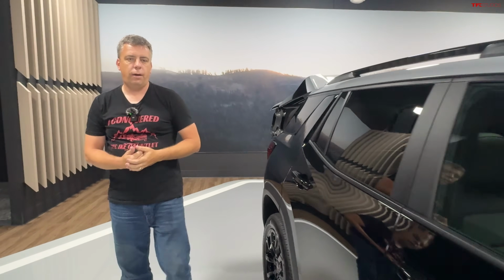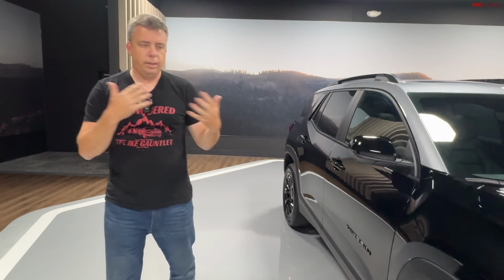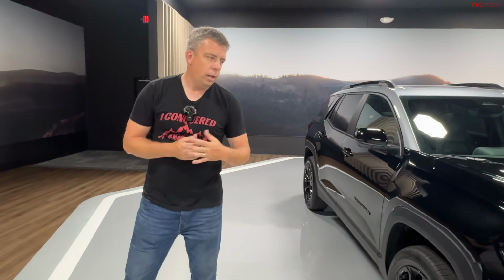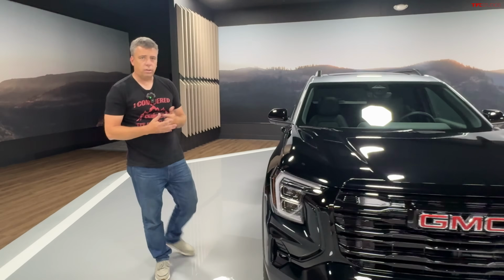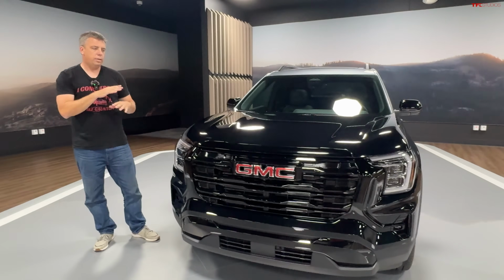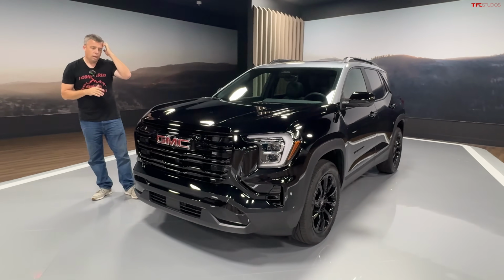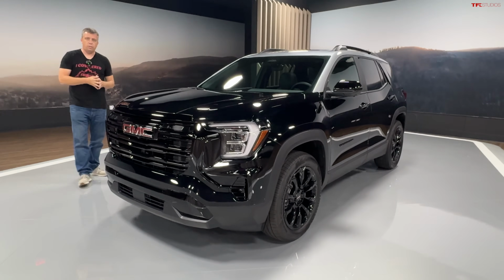So we still don't have price for these. We still don't have official fuel efficiency numbers, but I gave you a lot of indicators as far as competition and as far as the previous 2024 Terrain that starts at around $31,000, $32,000 for an all-wheel drive model. So I would expect pricing similar to that. I would say in the lower to mid 30s for this brand new Terrain.